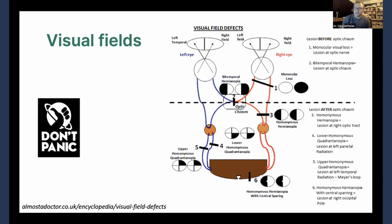So this is a really complicated diagram, which we'll go through quite briefly. And it's from a great website called almostadoctor.co.uk. So I really recommend checking them out, as they provide lots of great resources. They're a bit like Geeky Medics.